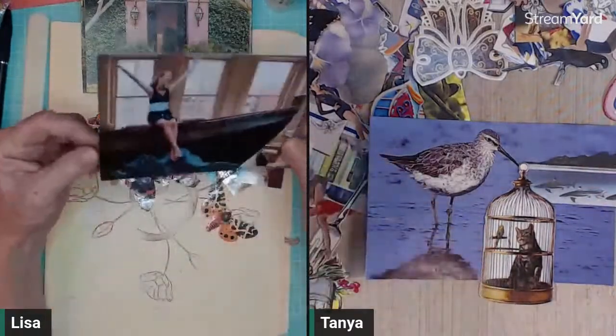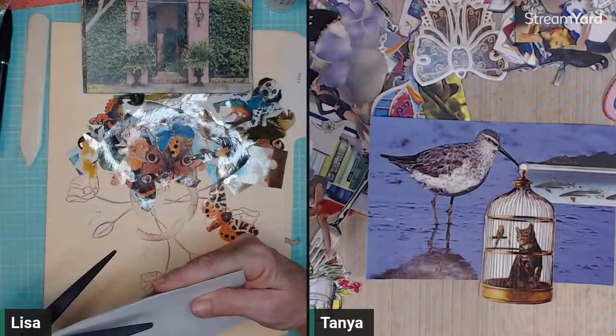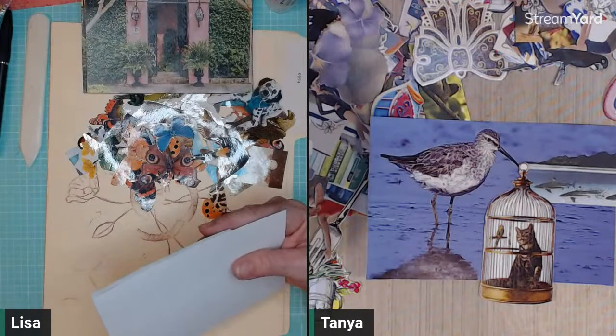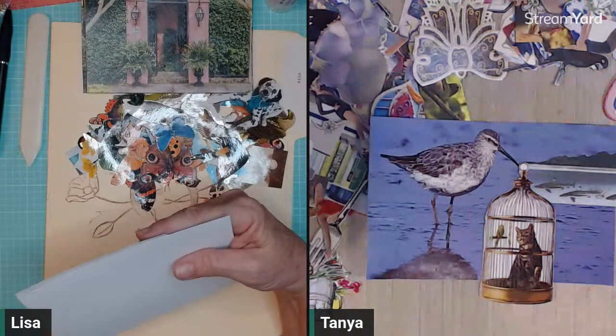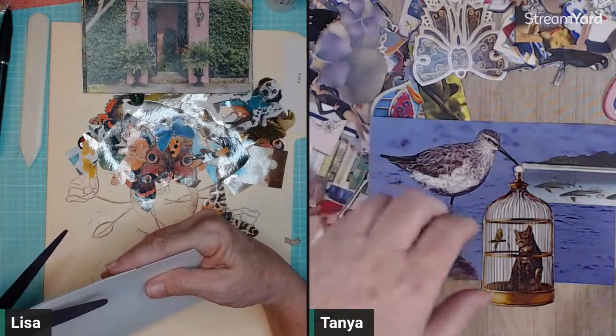Yep. I like that one. Let's trim off. Okay, that's it. I like it. Yeah, your brain wants to do backgrounds. Filling the backgrounds is hard on a tired brain. Go for easy. That's true. It is hard on a tired brain.